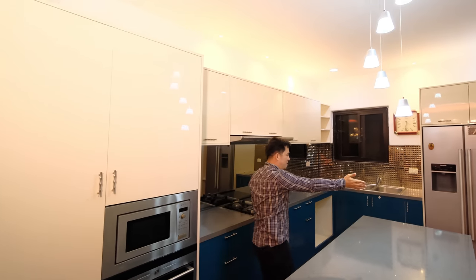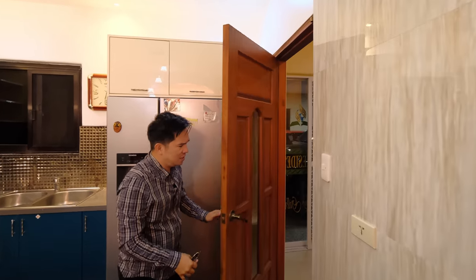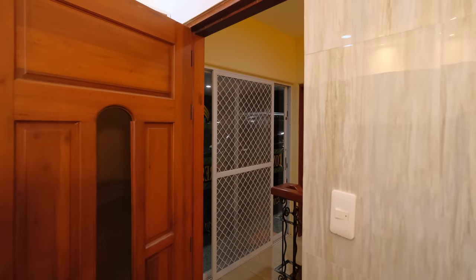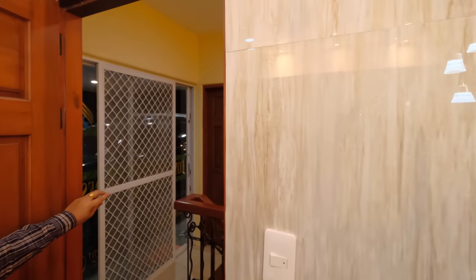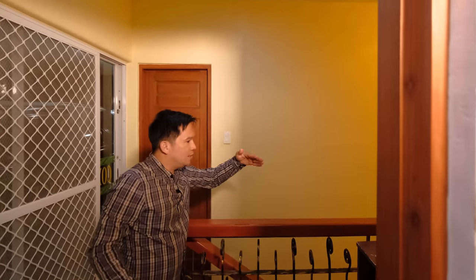And then right here, you have your access to the basement area, which later on we'll check out. Ito yung pinakita natin, no? Coming from the parking area. You have your steps in here that lead out to the basement area and your dirty kitchen space. But before that, let us proceed and continue the house tour to the third level. Let's go, Benji.